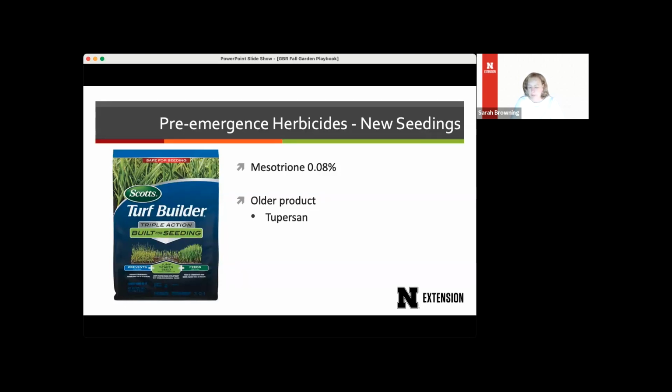So if you really feel like you need weed control as you're doing a fall seeding, we would encourage you to look for this Scott's Built for Seeding product.